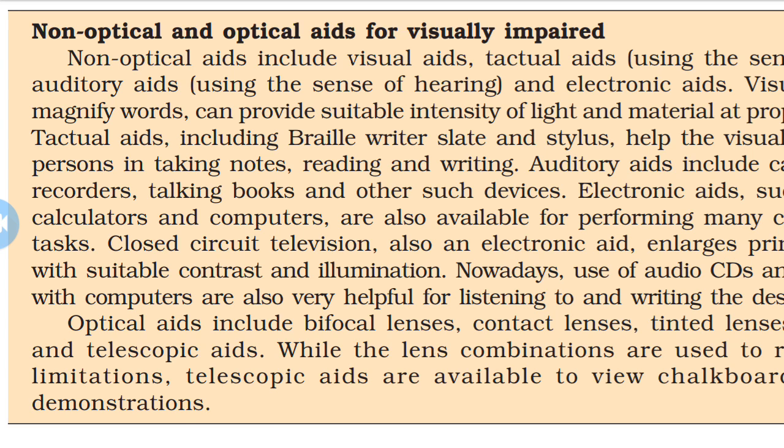Now non-optical aids. Non-optical aids help a person who is completely visually challenged. Non-optical aids include visual aids like magnifying words, textual aids using the sense of touch, auditory aids using the sense of hearing, and electronic aids. Visual aids such as magnifying words provide suitable intensity of light and material at a proper distance.